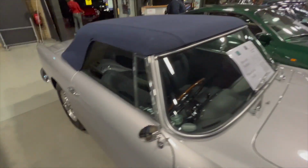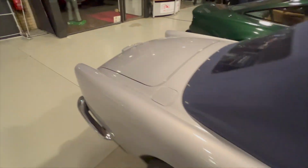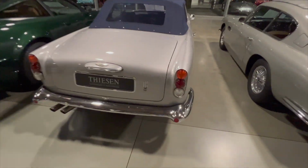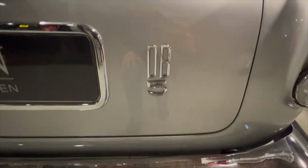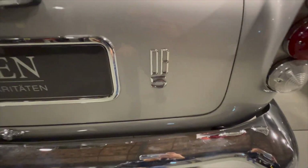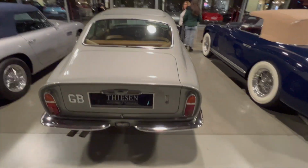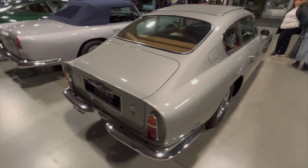It's a 1965 model. And James Bond drove the hardtop version. Not sure if he drove the convertible. But look at that. I love the DB5 emblem. It is magnificent. I just love it. The way it was designed. Then here we have the DB6. You can see the same type of emblem over here.